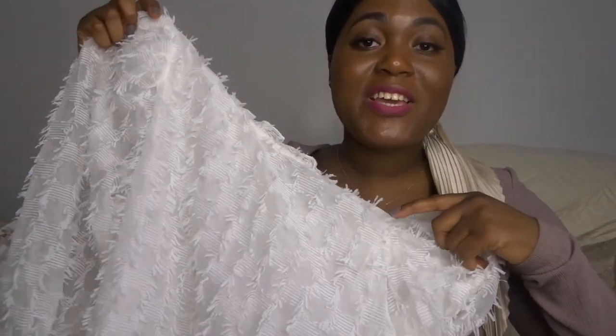So I also got this second blouse, and as you can see, it's really fluffy, so it's really kind of 3D, and I'll give you a bit more show so you can see the texture in detail. But it's this white blouse, and it's kind of a quarter length sleeve, so you can wear this again during those summer days and all year also. So here's a look.